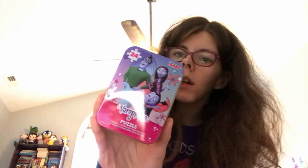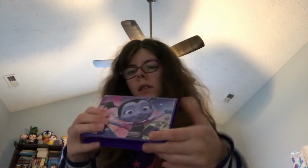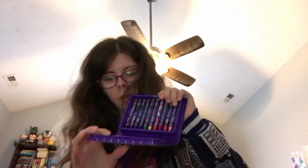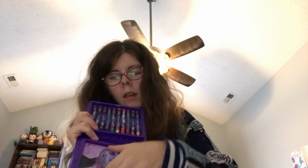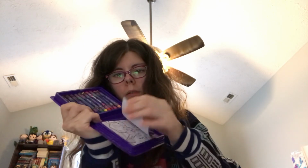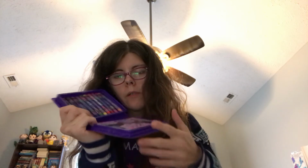I got this from the Dollar Tree. A Vampirina puzzle in a tin. Good for on the go too. We got another Vampirina puzzle from the Dollar Tree that he got when he lost his wiggly tooth. This has got the crayons in it and a little coloring pad with the pictures. Another on the go thing that we'll probably get for Christmas but save for when we go out, like a restaurant or something.